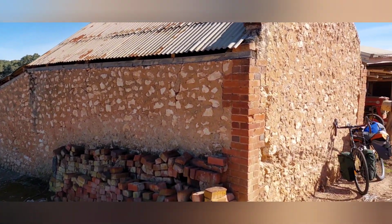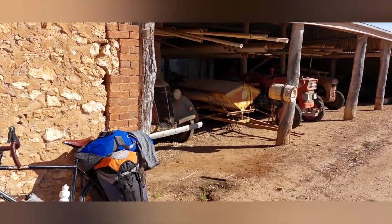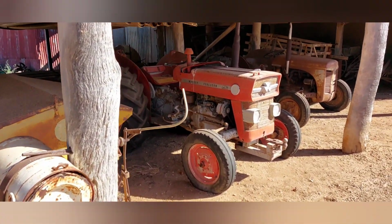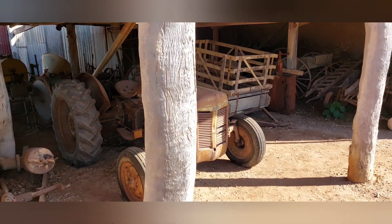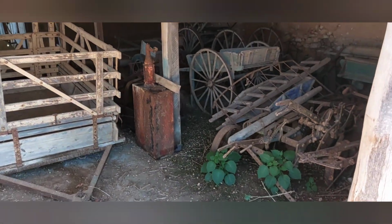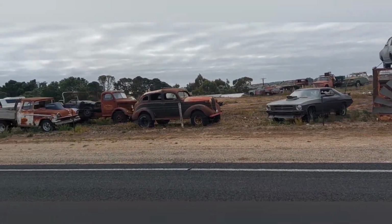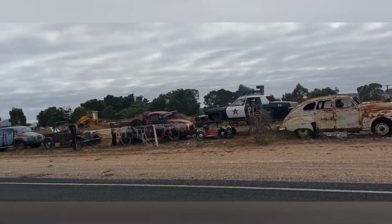Well, I came across this old building and it's got some very interesting machinery. I don't know if any of it's actually running at the moment. An old jalopy. A few old tractors. I think farmers don't ever like to throw away their old tractors. There's some interesting buggies and things in there. There's an interesting assortment of old wrecks. There's a Monaro there. There's a Blues Brothers car.